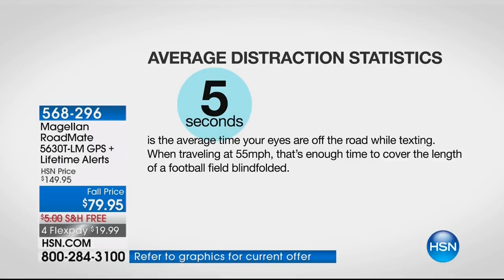Absolutely, because there's so many distracted drivers on the road. This is so important for you because when you think about being your best defensive driver, think about it. Average time that someone is taking their eyes off the road while they're texting or checking a text is 5 seconds. Now, we think of 5 seconds as not being too long, right? But 5 seconds, when you're traveling 55 miles an hour, that's enough time to cover the length of a football field blindfolded. So think about that.